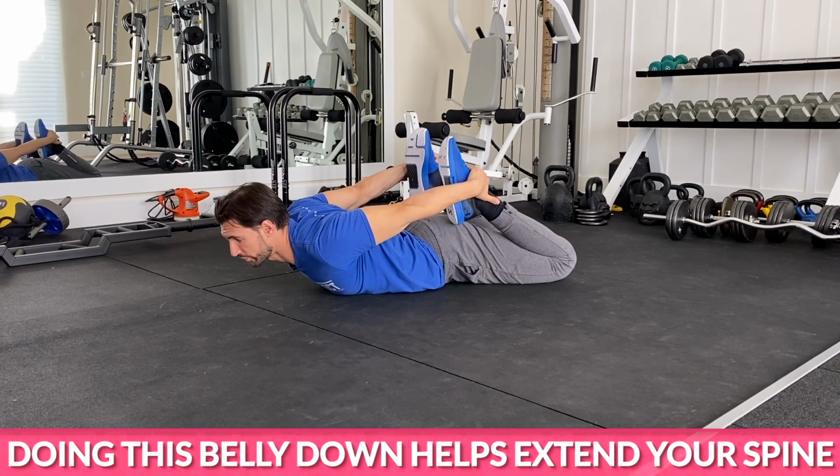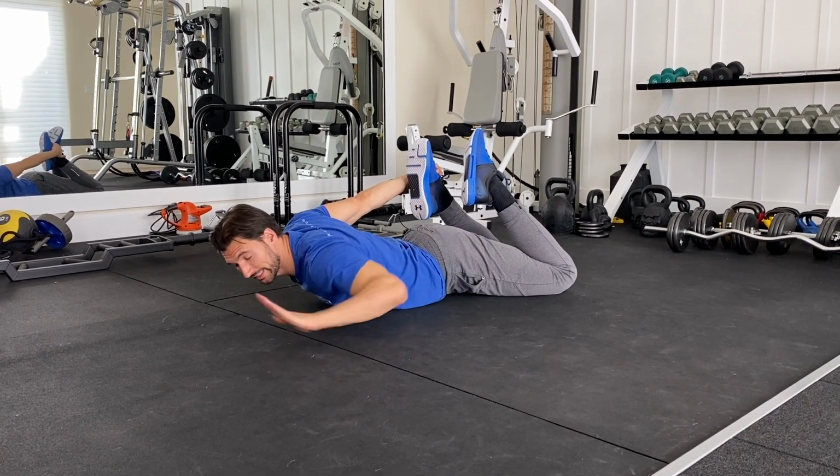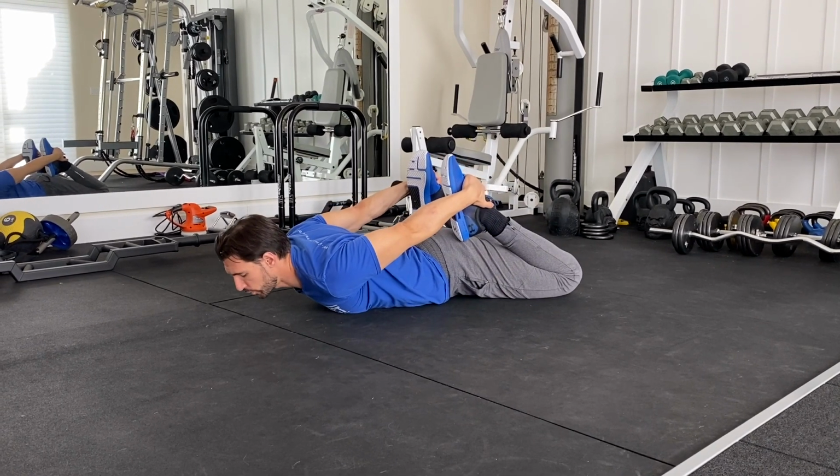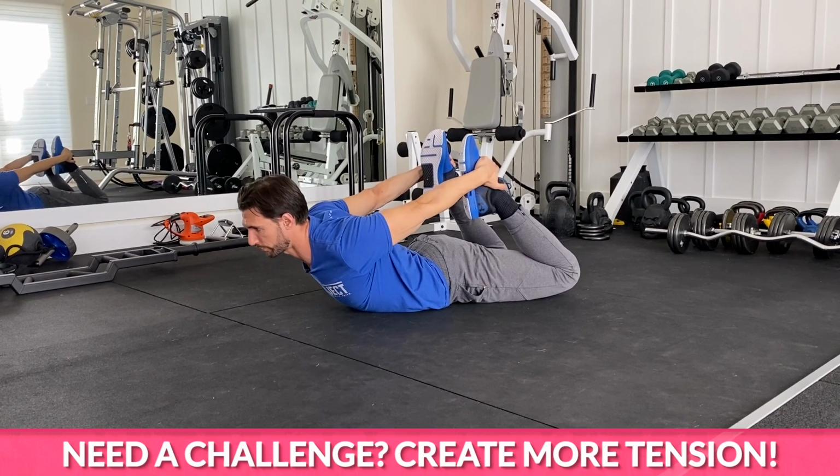Something that a lot of us are actually stuck in the exact opposite. Our spines are forward flexed. When we're extending like this, it's very good. So we can pull on these quads like this. You can wiggle around. If you want more challenge, you can actually start to create more tension.